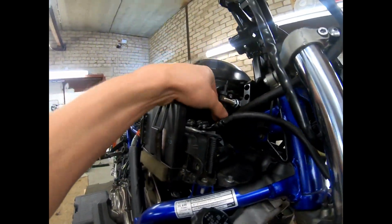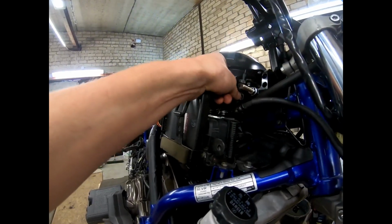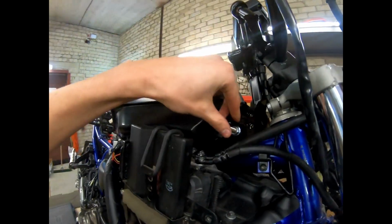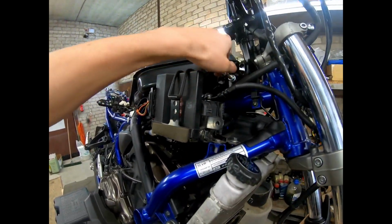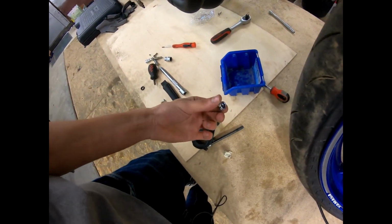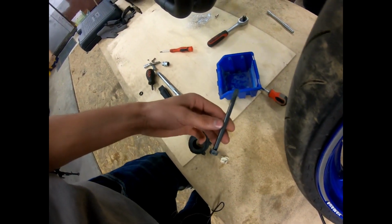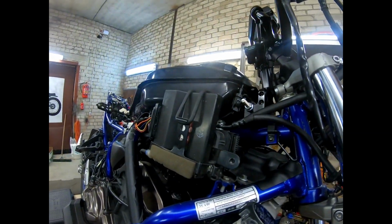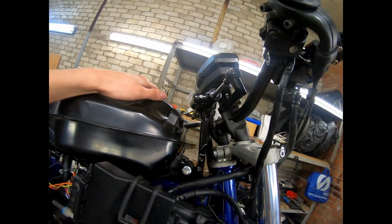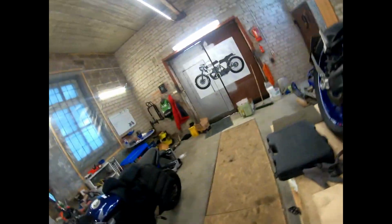So this goes in the stock way. They give you a very long bolt, really long bolt, but you don't need it. So you just put the bolt that they gave you. I changed the nut from this to my own because I don't like these nuts. And this is the original tank screw. So yeah, this is how you just mount it. Nothing really special. It's the second day. I thought that I finished yesterday, but I didn't.